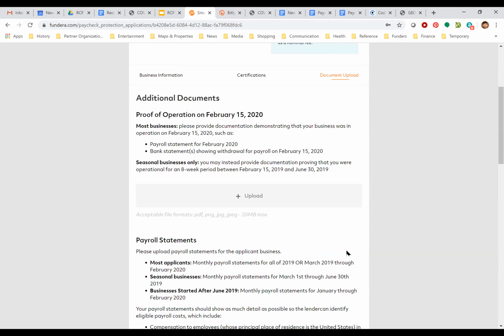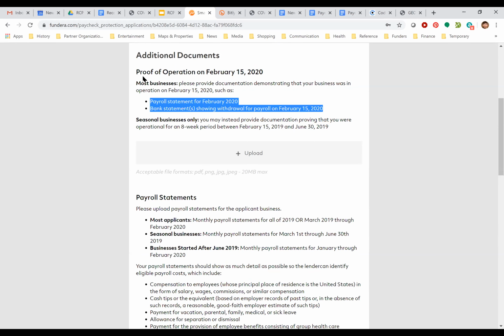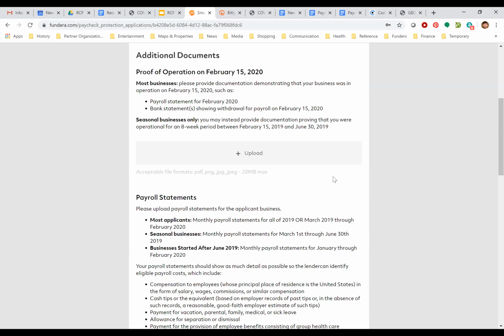And that's about it. The last thing we have to do is upload all those documents that we compiled earlier. So this one's asking for the payroll statements and the bank statements. You're going to click upload, navigate to that file on your computer, and upload it. And one thing to keep in mind here is the volume of these applications is overwhelming. So you really want to make sure when you take the pictures of your driver's license front and back that you label that file on your desktop and that you put it in the right place.